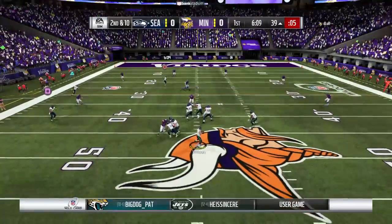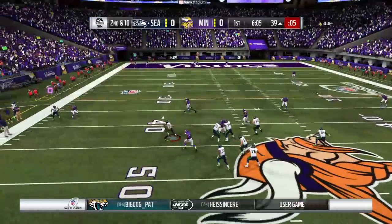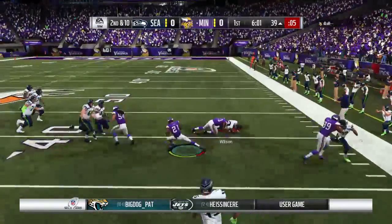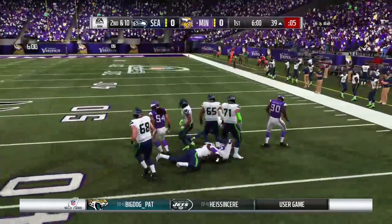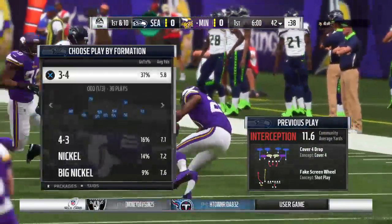On 2nd down, here's Wilson. Looking for Marshall, but it's intercepted. Picked up by Mike Hughes. And the return this time will go out to the 42-yard line.